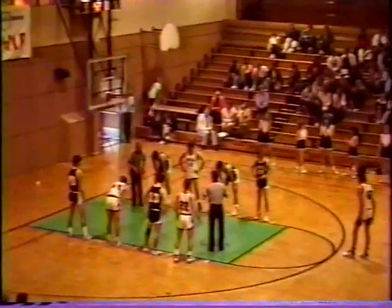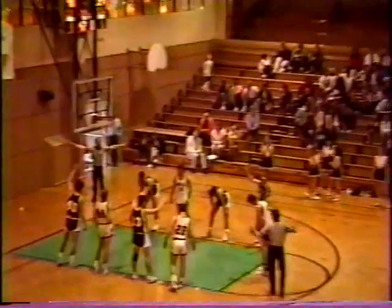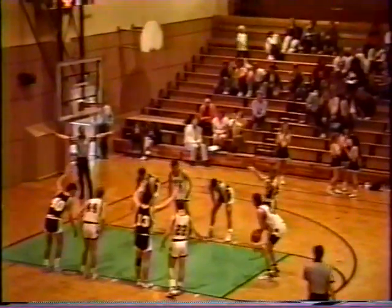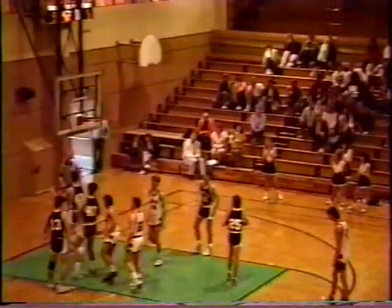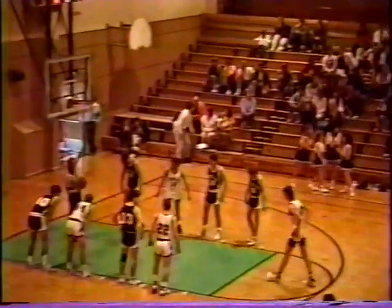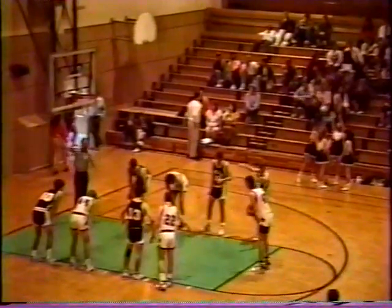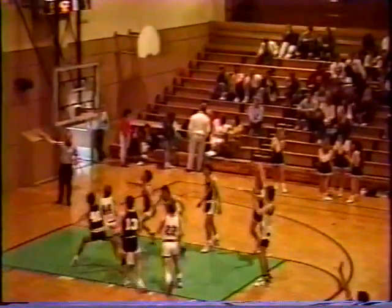Well, Olsen's a good post player, though he doesn't have the strength that a lot of post players have. He does have good skills. He'll go to the line. 42 seconds left in the third quarter. Olsen's foul shot is up and in. So Chad Olsen with his first point of the ball game. Surprisingly enough, Olsen averages about 14 points a game. He scored for the first time with 42 seconds left in the third quarter. Now he hits both foul shots, and it's a 12-point Yoncalla lead.